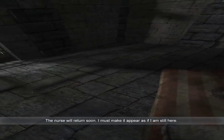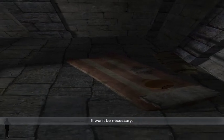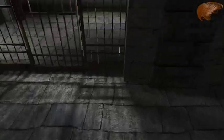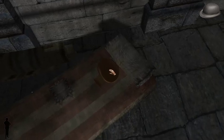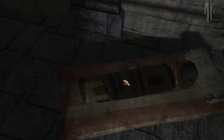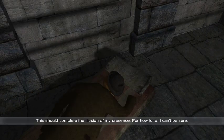The nurse will return soon. I must make it appear as if I'm still here. I need something. It won't be necessary. Well, if the floor would stop shaking. Oh, finally. It won't be necessary. The nurse will return soon. I must make it appear. This should complete the illusion of my presence. For how long, I can't be sure.